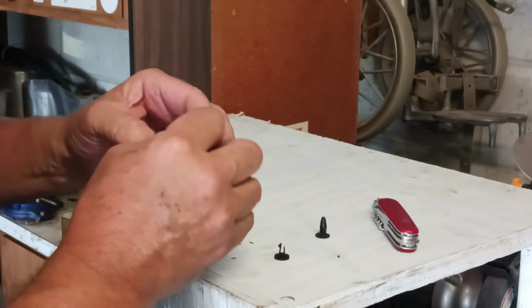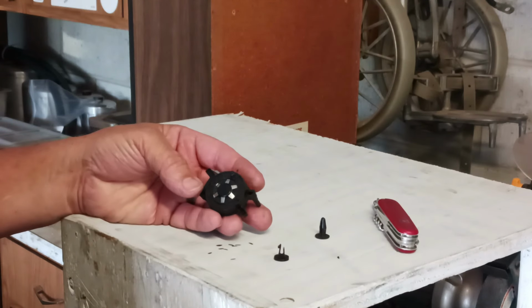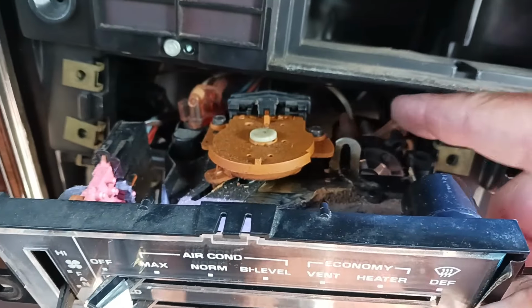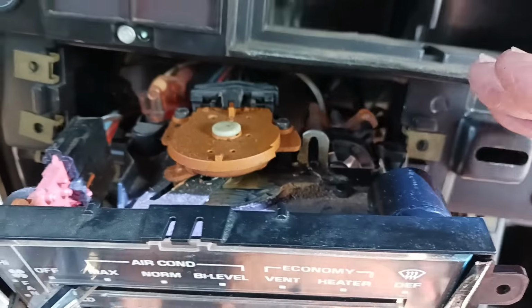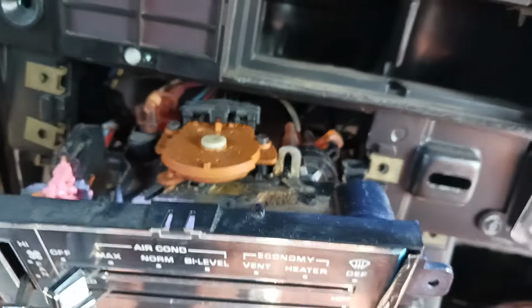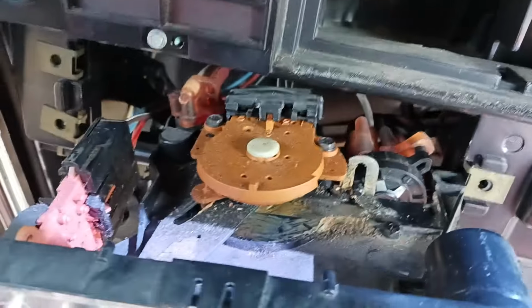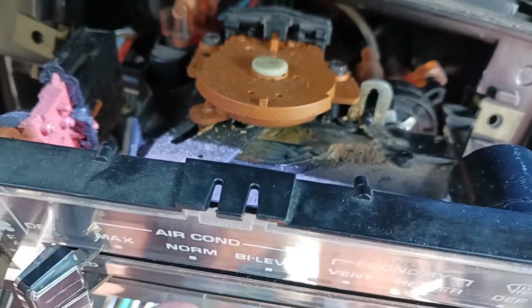And it still rotates. So let's go put that back in and see what we got. Okay, so I got that module back in there and got the vacuum lines plugged back in. I don't have the retainer clips on it yet because I want to verify that it's going to work. But now when you slide this, by pushing this over, it slides that over. See, and it's not falling apart now.